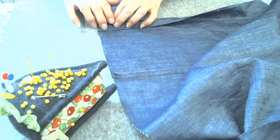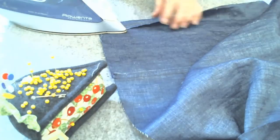I'm kind of folding it right up to the notch so that there's room to fold right there.